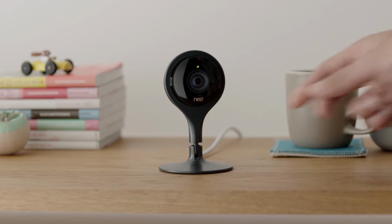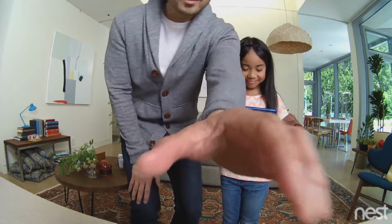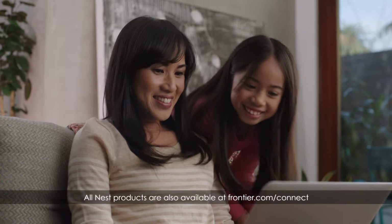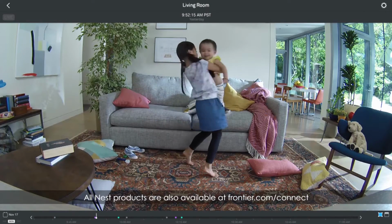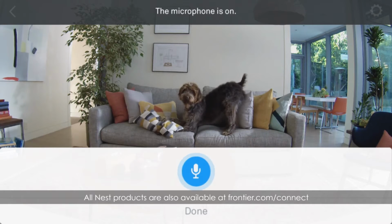The Nest Cam is really great in that it actually lets you keep a pulse on things even when you're away from home. So it helps keep you safer, but also alerts you when something is happening. And one of the cool things about it is it also lets you capture great moments in your home, like your baby's first steps or your dog living large when no one's around.